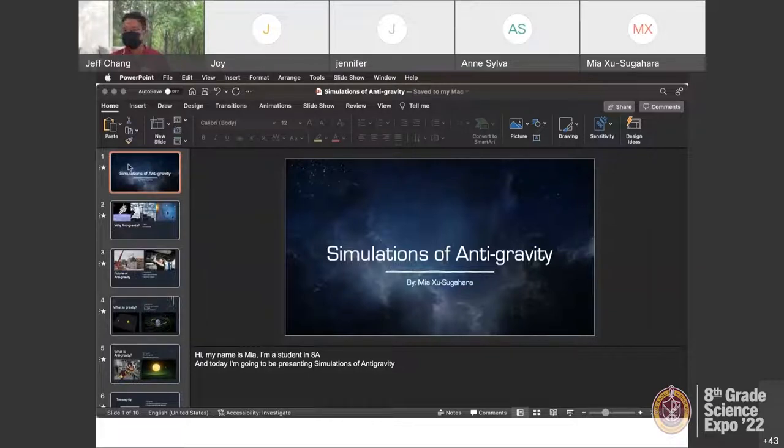Anti-gravity or simulations of anti-gravity can be used to speed up the process of construction. So for example, cars, when they're repaired, you have a board and then the repairman will need to lay on the board and go underneath the car. That can be very difficult, especially when you either forget your tool or you get stuck. But using an anti-gravity field or anti-gravity, you can make the car levitate, and repairing it will be very easy, or easier.